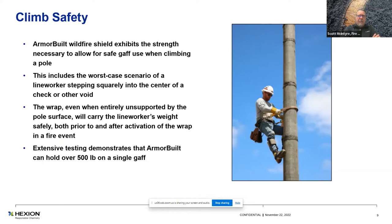So I'm not quite sure exactly what it would hold, but at the Lineman Rodeo, where we've had these wrapped poles for climbing, they really enjoyed it. So it said it was very, very safe. Go ahead, Adam.